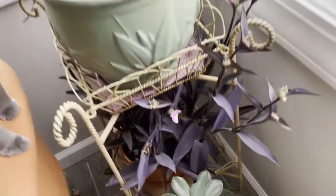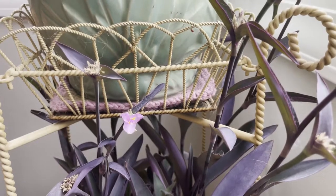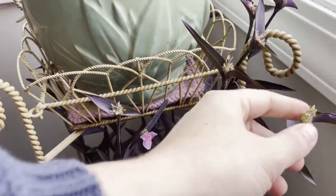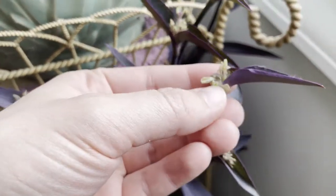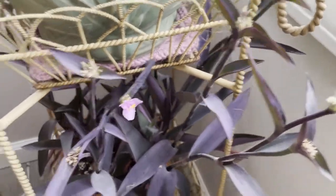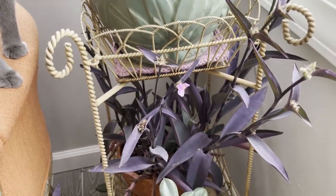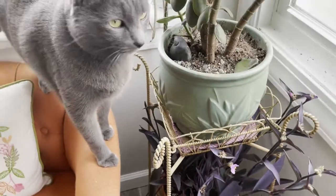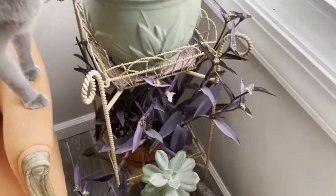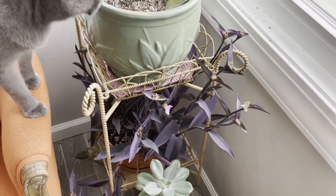So this Tradescantia pallida has been blooming a lot with these teeny tiny little pink flowers that are so cute. You see each one of these is just full of buds, and one is spent and it puts out another bud. It's been doing that for at least a month now. So cute. I will have to chop it down to put it back outside because all of the growth it put on in the winter is really leggy. You see it's reaching for that window and the leaves have gotten smaller and smaller.